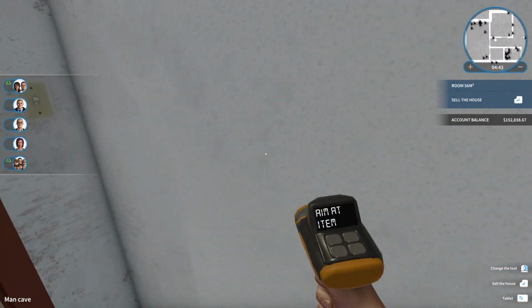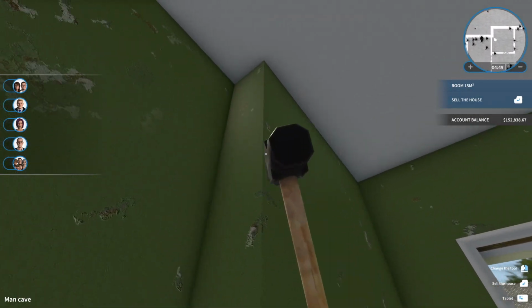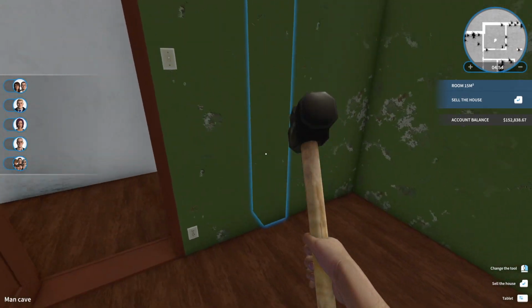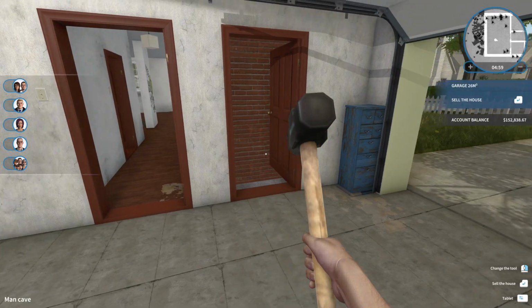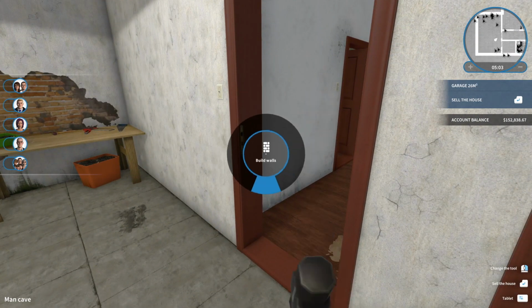This is a nice looking space. I'm a little confused about this wall here. Let's see if we can... Nope, that is the exterior wall. So we could bring this out a little bit more and space out the garage just a tad. I think we'll start by doing that.